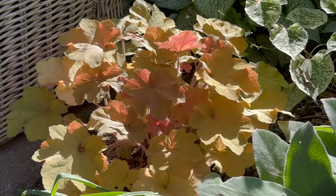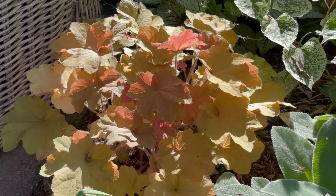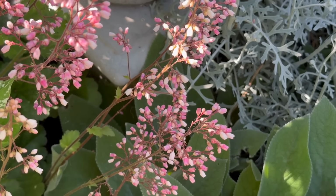I really love the way that they look. I think that they're just a really fun foliar plant, and a lot of people don't grow them for the blooms. I've heard of people even cutting the bloom spikes off of them.